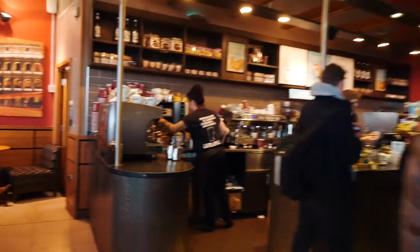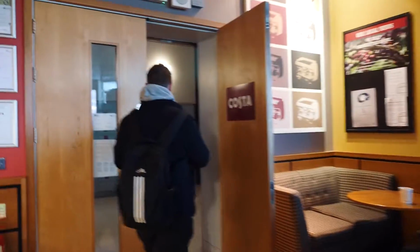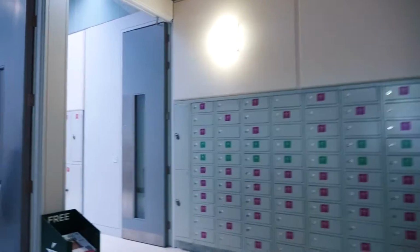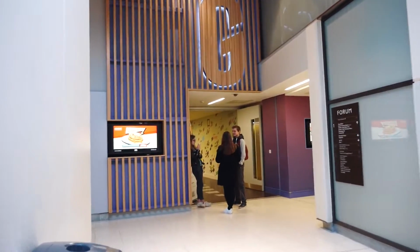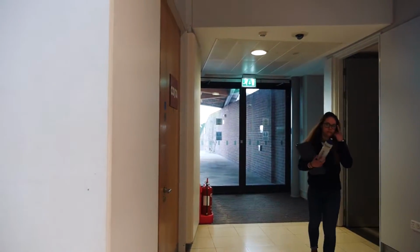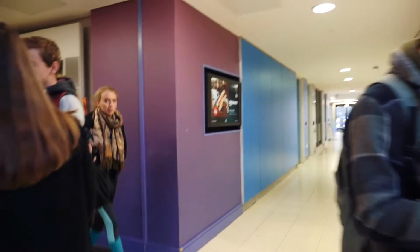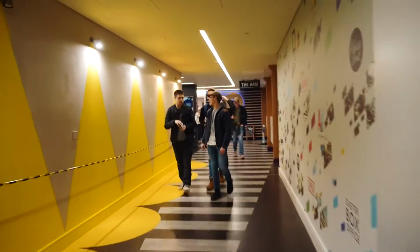It's usually packed with Frenchies, but since French people do business and management, probably there's a business and management lecture going on right now, so that's why. Okay, now we're entering in the guild, but before we do, over there is still another entrance for Costa and a bathroom, and over there is another exit to the road. Right, so now we're gonna go here.